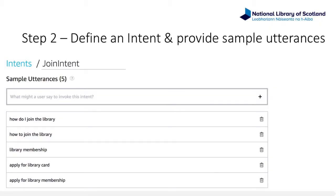Then once you have your invocation name, you have to define what are known as intents. These are the things that you might actually want to have a dialogue with your device about. You know, how do I join the library? What are the opening hours? And then for each one, you simply put in what they call sample utterances. These are the types of things that you might say to get into that dialogue with your device. And that is as hard, really, as the machine learning and the voice recognition is.